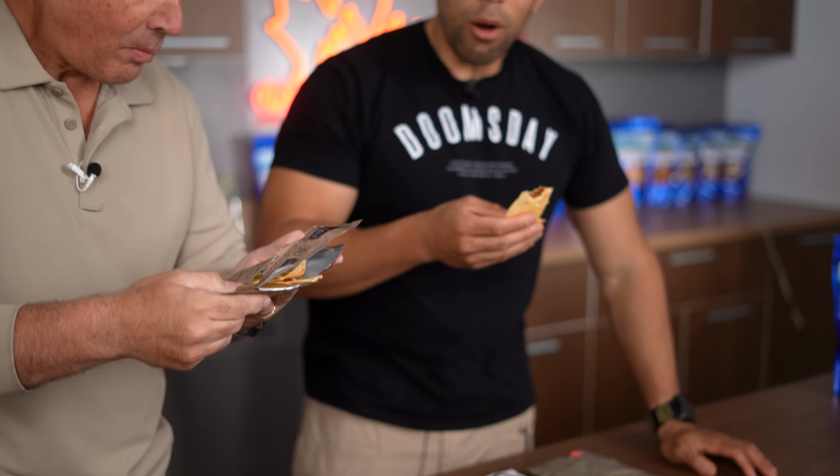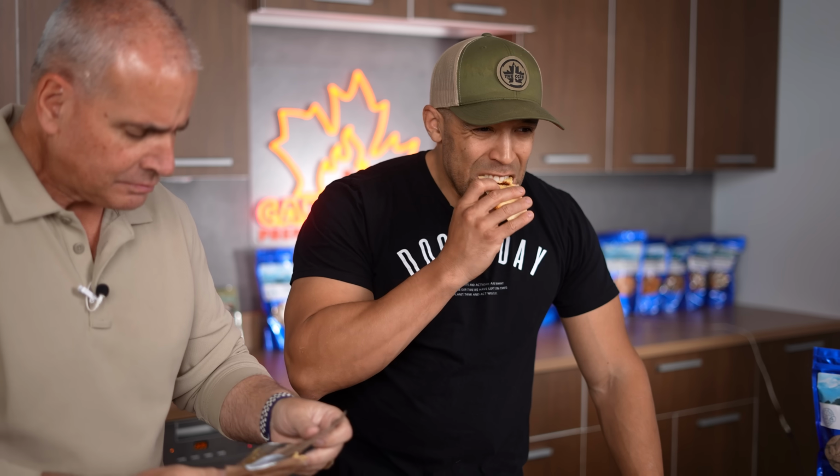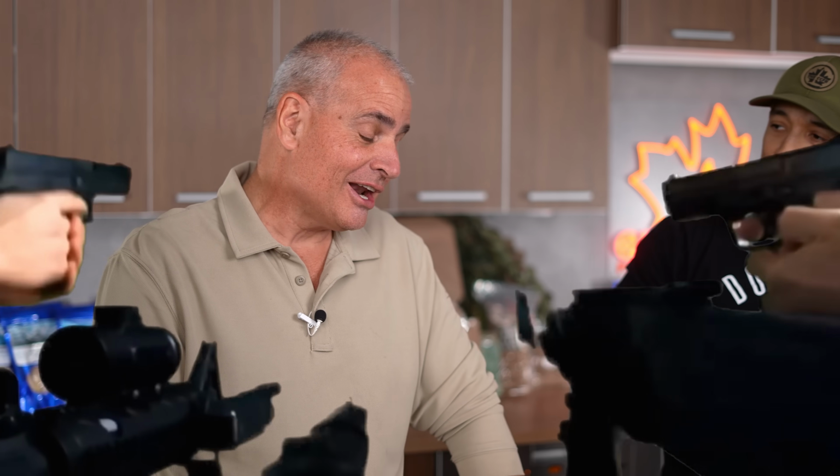I'm not a big fan of mesquite barbecue, but if I'm getting shot at, and I haven't eaten in a few days... I love that. I might use that. If I'm getting shot at, I'd eat this.